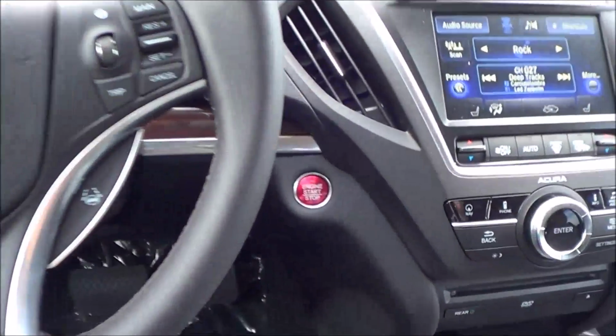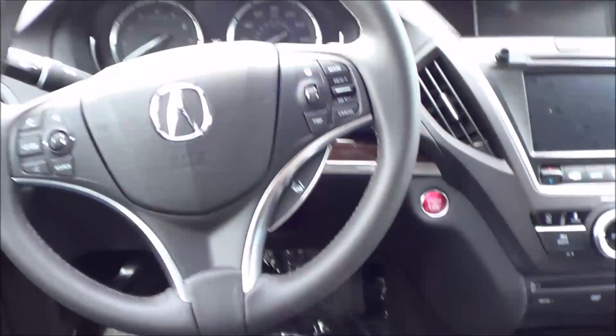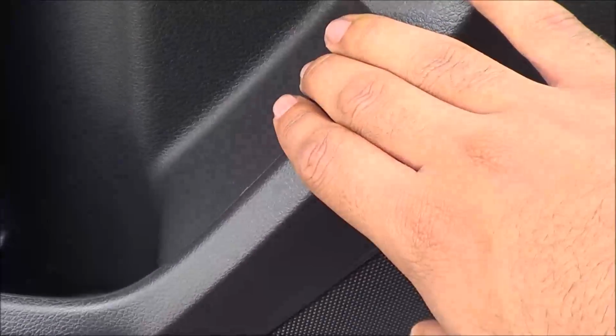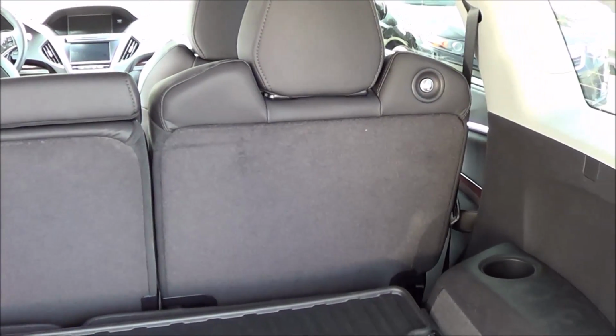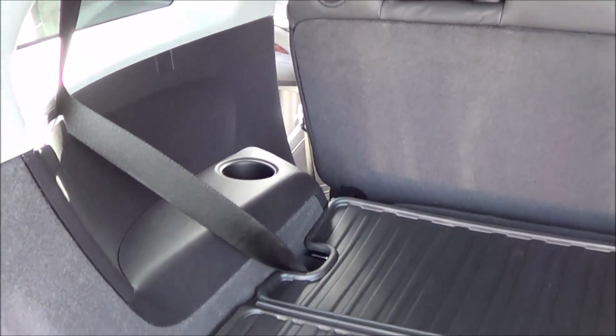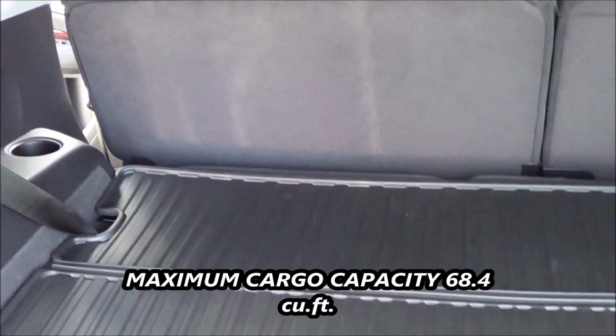Alright, and let's go ahead and shut it down. Let's go ahead and check out the rest of the vehicle. Now you do have a power tailgate. Now if you are looking for more cargo space, I suggest checking out the GMC Acadia or the Buick Enclave. The cargo capacity isn't too bad in this vehicle, but it's certainly not the best in the class.